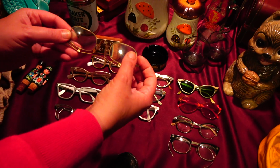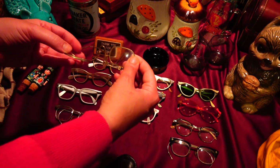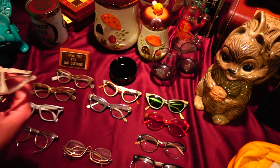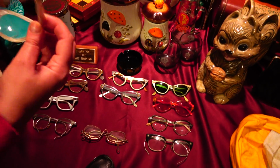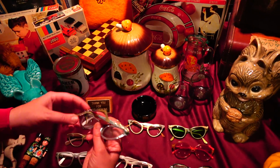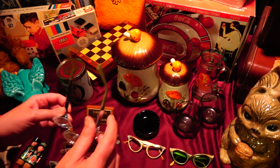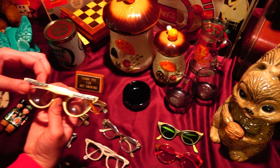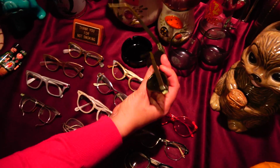I was like, wow, that is cool. So these are just really neat glasses here. Some of these are a brand called Tura, which is a pretty nice brand. And then, I mean, look at these. These are awesome. These are complete metal here. So just some really cool ones. These have some really cool sparkles on the back. I think this one was really cool.